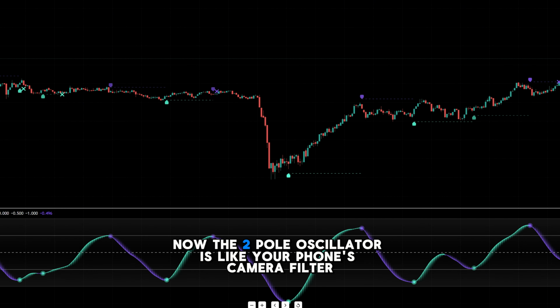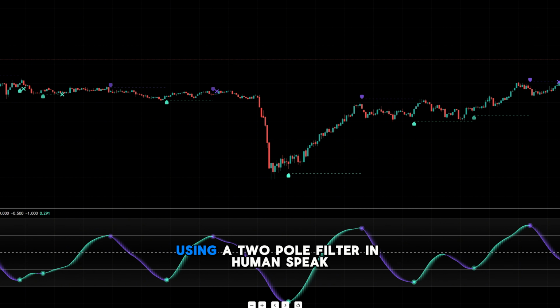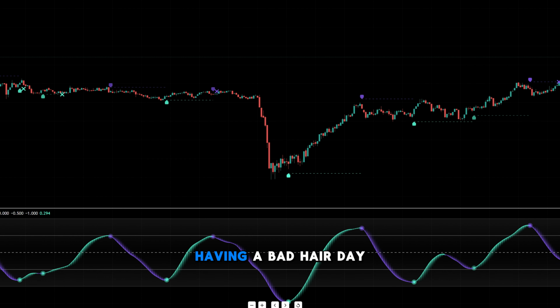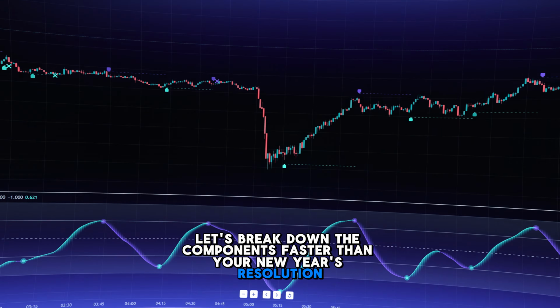Now, the two-pole oscillator is like your phone's camera filter, but for price action. It smooths out all those annoying market wrinkles using a two-pole filter. In human speak, it's designed to give you cleaner signals than your average indicator having a bad hair day. Let's break down the components faster than your New Year's resolution.